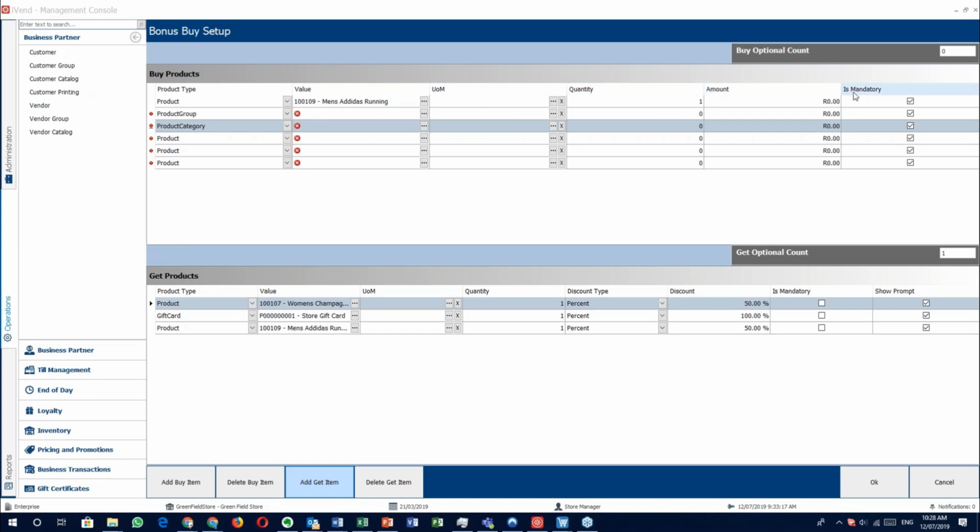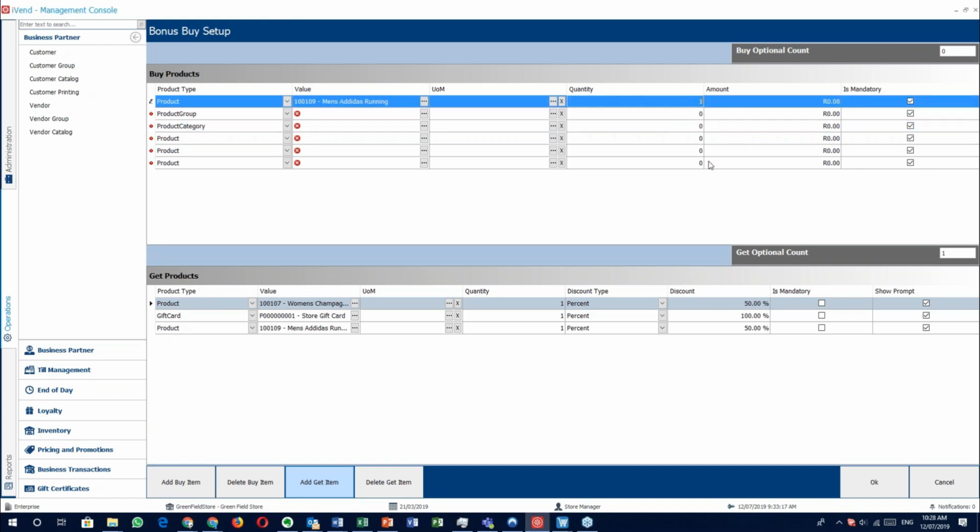You can say which quantity it is. You can say what amount you need to buy. So I can say, I need to buy 4 of these, and then this triggers. Or I can just leave it as a straight 1, and say you need to spend 500 Rand on this. Effectively, with the 500 Rand, I'm going to have to buy like 4 or 5 of these for it to kick over to 500 Rand. But once it kicks over to 500 Rand, it will trigger. You're essentially telling it what to look at. Are you looking at the amount that a person is buying, or the quantity that a person is buying?